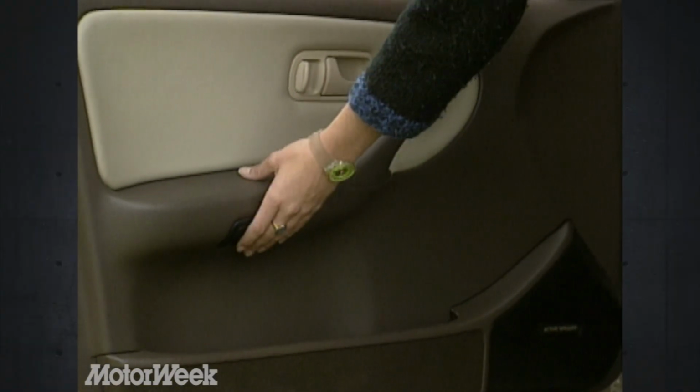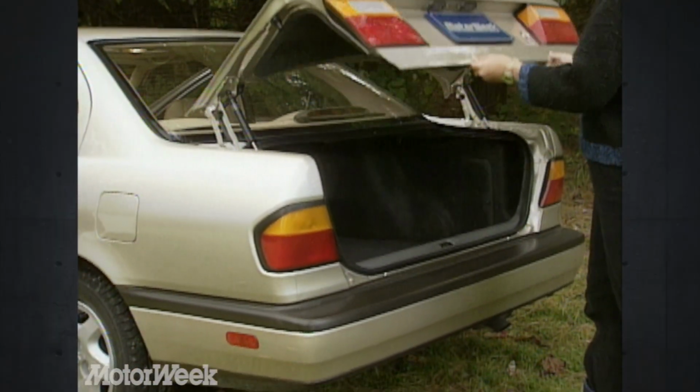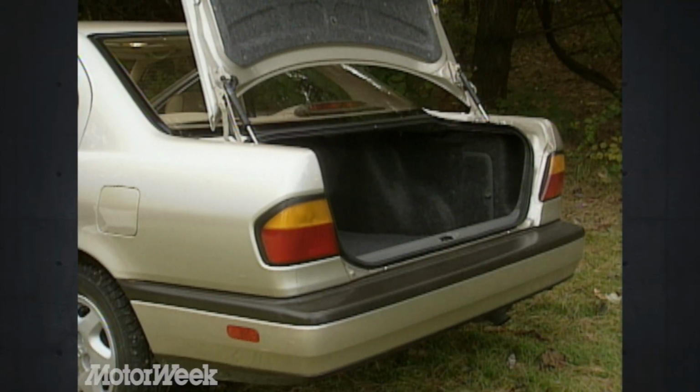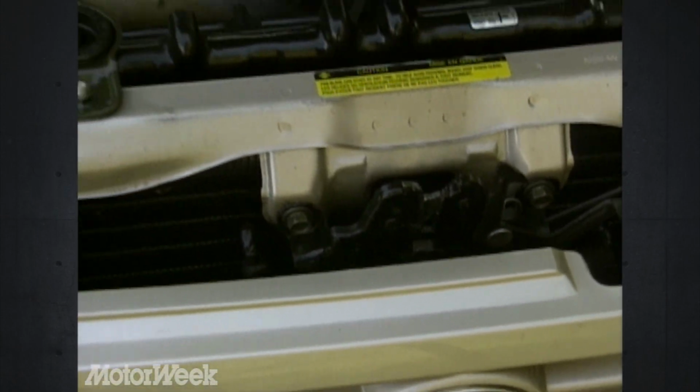The door-mounted remote trunk release is awkward to find, but the results of pushing the armrest button are impressive. The double-hinged deck moves high out of the way and leaves a large, low opening for loading cargo. Trunk space is excellent, measuring 14.1 cubic feet. But with the G20, space efficiency comes at a price.